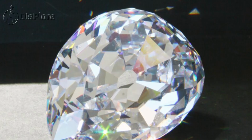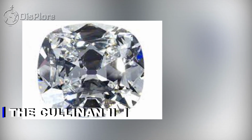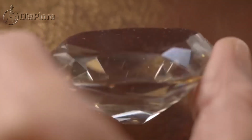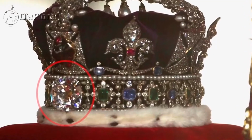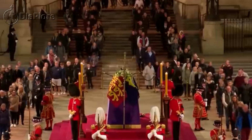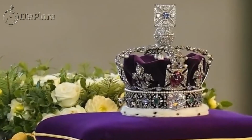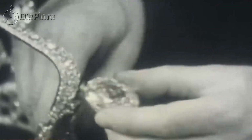world. It weighs more than 530 carats. The Cullinan II, weighing 105.6 carats, is the second largest diamond in the world and is the centerpiece of the imperial state crown. Before looking at the ongoing debate and protests on the return of the lost treasure, let's get to know how it all started back then, in the 19th century.